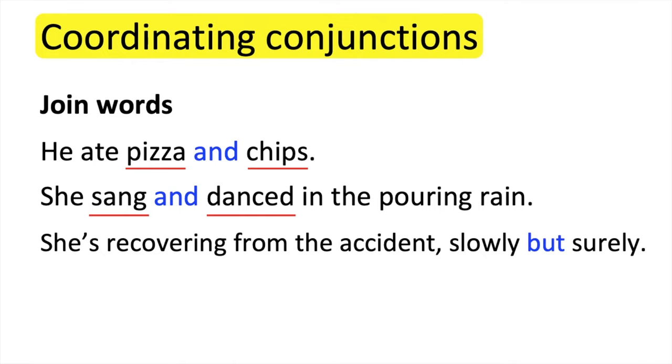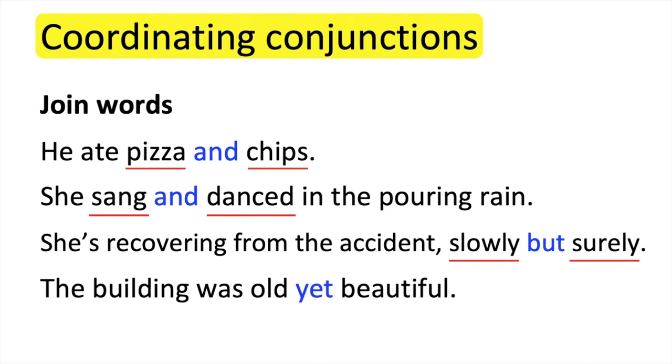She's recovering from the accident, slowly but surely. Slowly and surely are adverbs. So coordinating conjunctions join adverbs. The building was old, yet beautiful. Old and beautiful are adjectives.